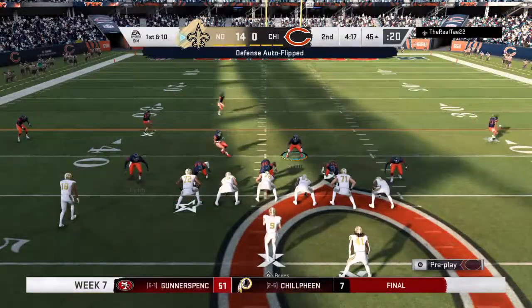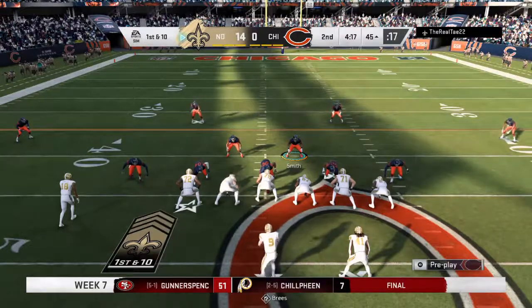Ready. Yellow lady. Second tone, defense. Second tone, defense.